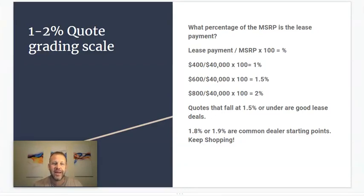We are going to start grading the quotes that you've been getting from your emails out to multiple dealerships. I call this the 1 to 2% quote grading scale. So, what does that mean? Well, what we want to find out is what percentage of the MSRP is the lease payment. So, the lease payment is going to fall somewhere between 1 and 2% of the MSRP.